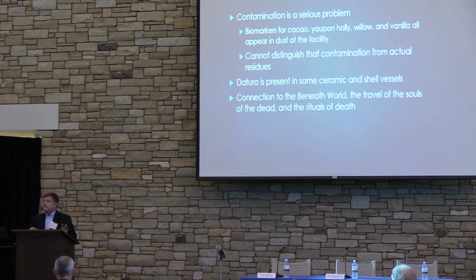Now we still have the samples that we collected at the museum, so we can continue to do more analyses, and the obvious first thing to do is to go back and choose some biomarkers that aren't in the dust and try to look for some of the other plants that are out there.